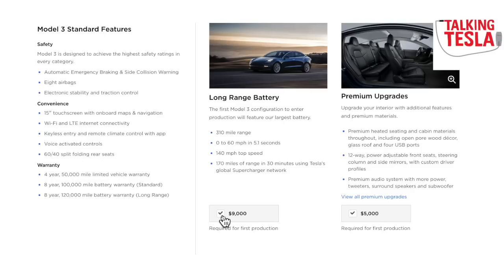Okay, and you can't unclick this. I'm trying to unclick this. It's unclickable. And then you have to get the premium upgrades. The premium upgrades include heated seating, some nice wood decor, the glass roof, your 4 USB ports, your adjustable steering column and the side mirrors, and driver profiles. And you get your premium audio system, so you get more tweeters and sub stuff. And you can view all premium upgrades.